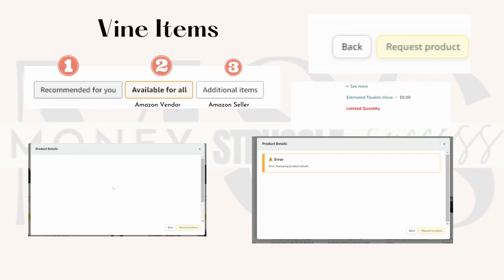So let's start off with the Vine items tab that you see: recommended for you, available for all, and also additional items. Now, number one, recommended for you is going to be items Amazon specifically gives to you to get the first dibs. However, that does not mean that if you see an item on it, it will be available. What I have realized is that although items are in recommended for you, these same items may be in other people's recommended for you. And if it is a seller giving these items into Vine, they only have up to 30 before it's all gone, and they may only have it inside recommended for you and not inside of number three, additional items.